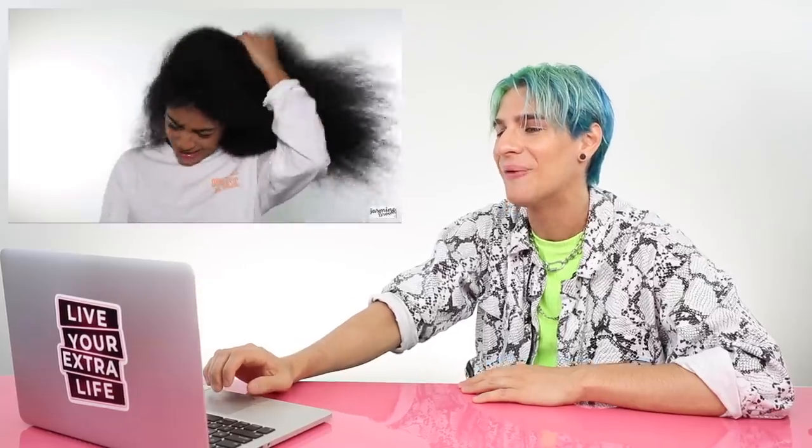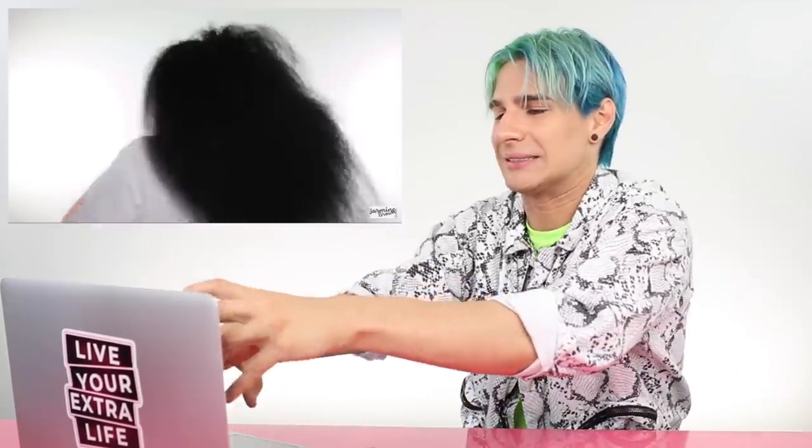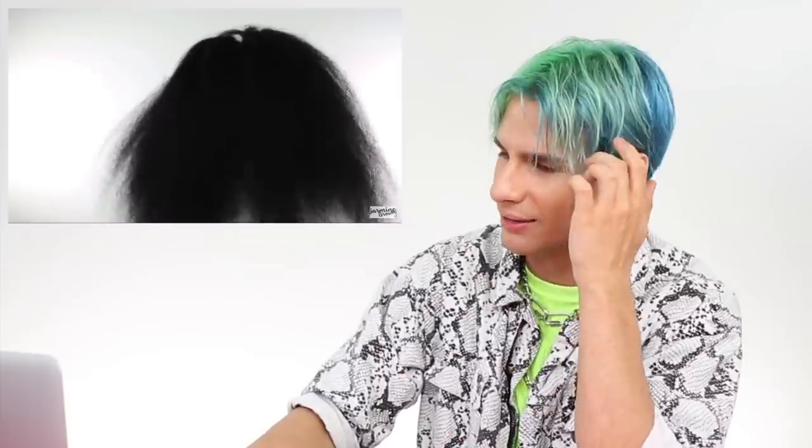But wow, she has major hair. Oh my God. Wait, can she just leave it like that? It's so pretty. I want to touch it so bad. Oh my God. Give it to me. I want to touch it. Sorry. My hair. I got big hair. I cannot lie. Others can't do enough.